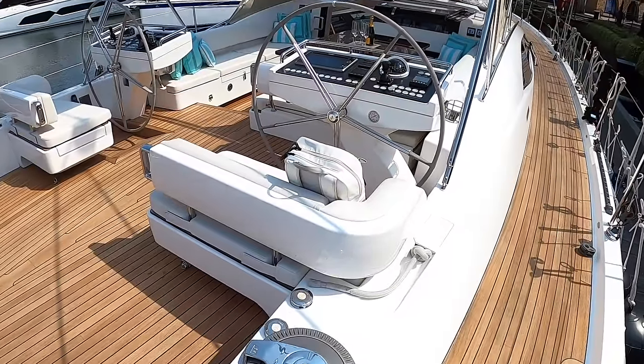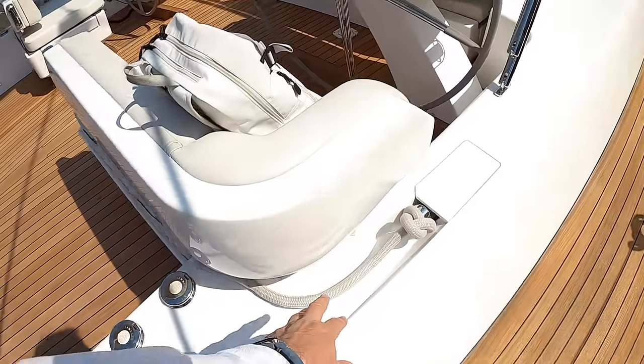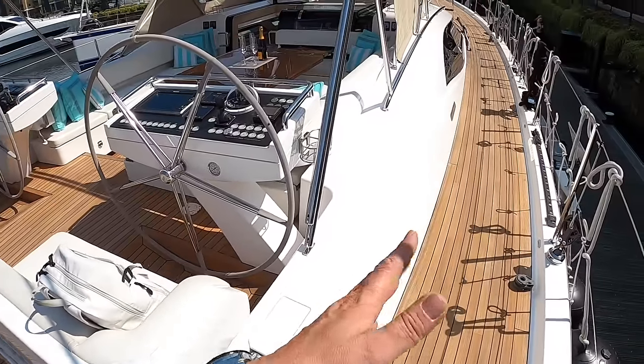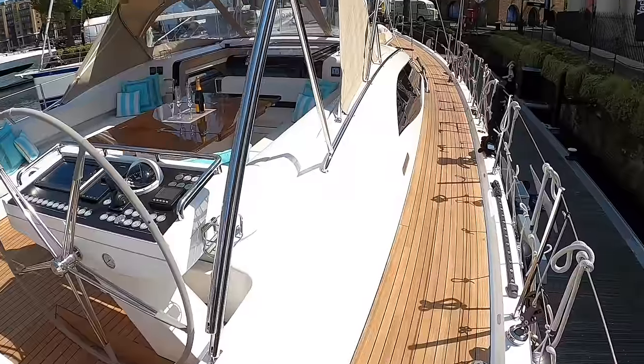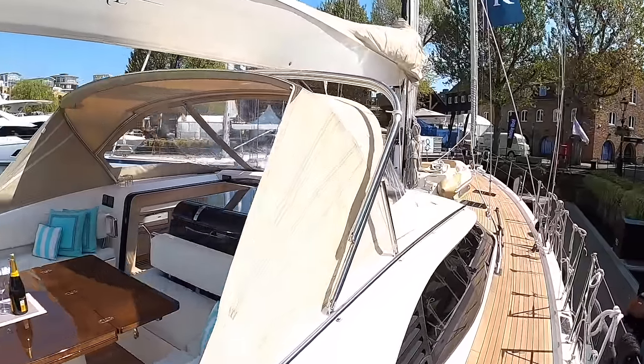And you'll see that the sheets that come back from the foresail come actually under the deck. And out here, these are the buttons that control it. So you don't have lines under tension running down the deck when you're moving around. We'll head on forward first of all.